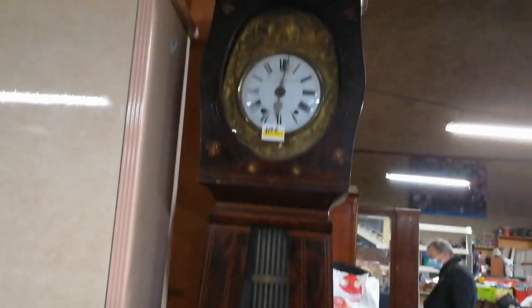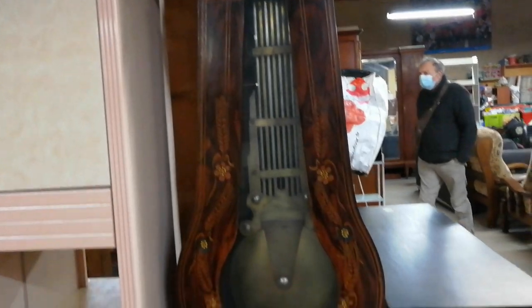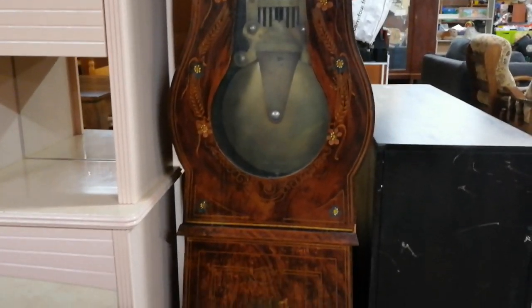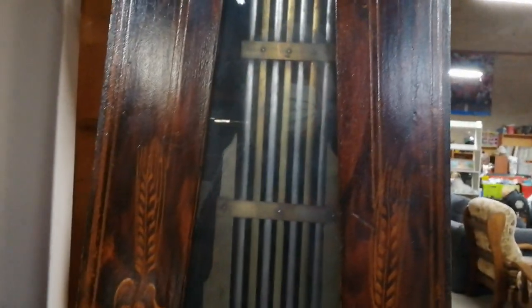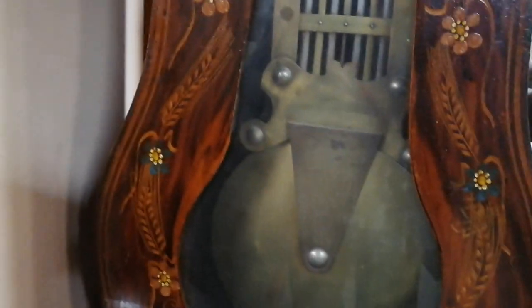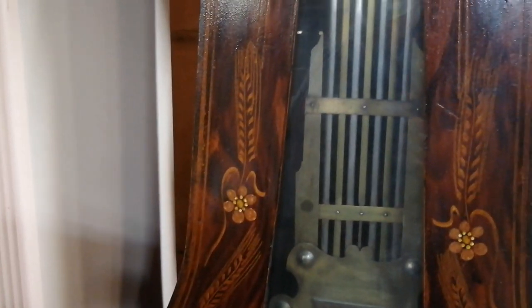Look at that clock. Well, even that I think would be too tall for yours. Oh look, it's lovely. It's only €100. See, silly prices for wardrobes. I know. And then €110 for something that's really interesting. It's probably not the greatest quality and it probably doesn't work, but it's lovely. I think it's really pretty.